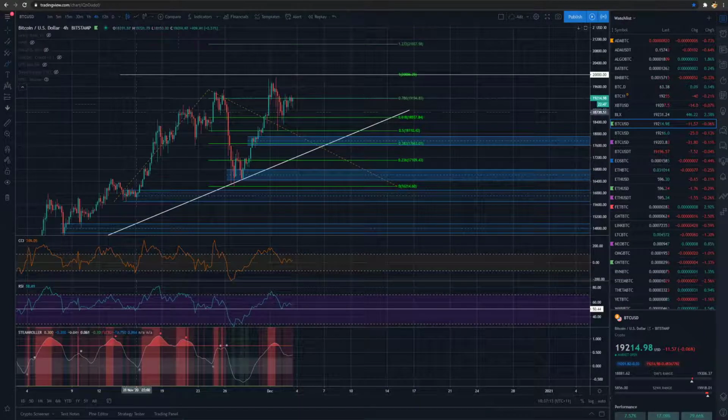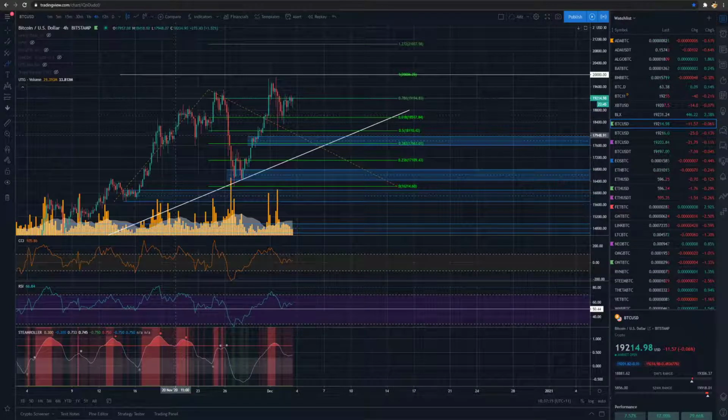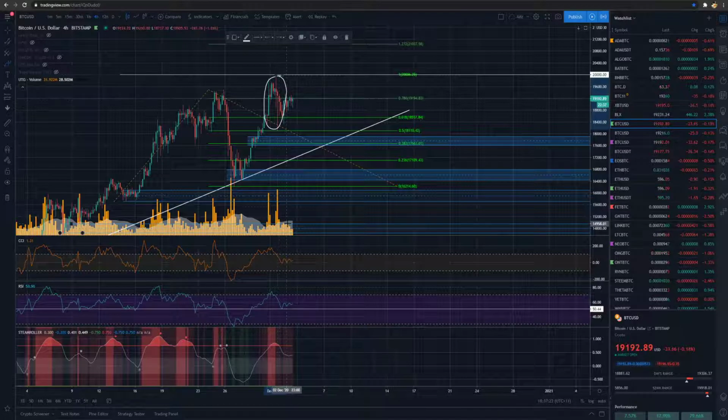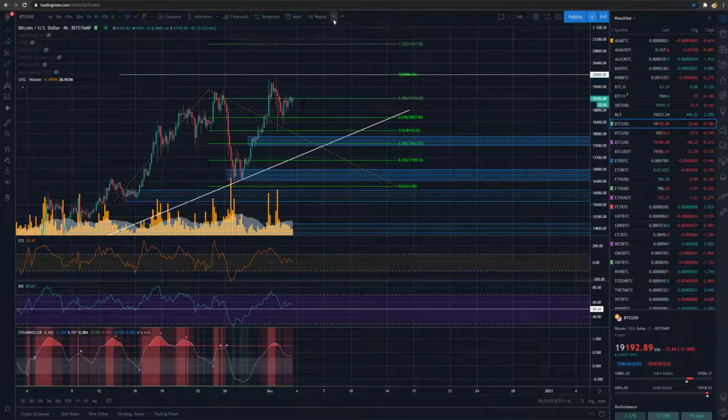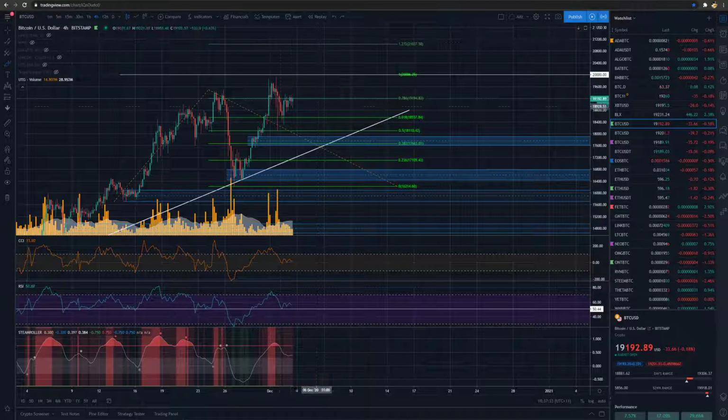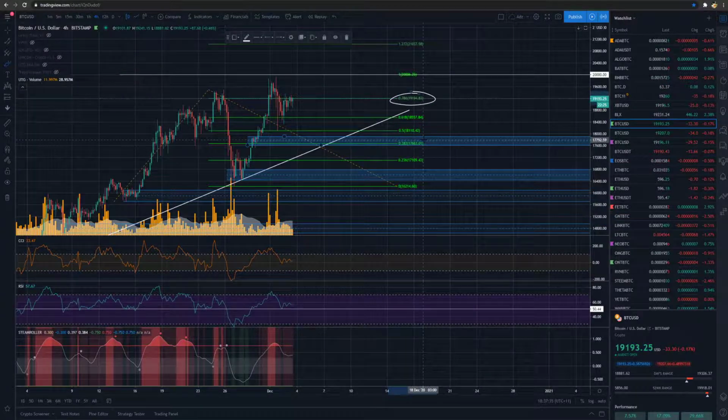If we switch on the volume indicator, we can see why we haven't pushed through this 78.6 at this given time. Since this movement to the downside from 20 to around 18k, that $2,000 swing, we haven't picked up any new volume, and the volume's been pretty low and pretty stagnated since then. So I'd be looking towards this level either holding or breaking. I know yesterday I said the same thing, and of course I don't want to lead you guys astray. I want to be as open and honest as possible.